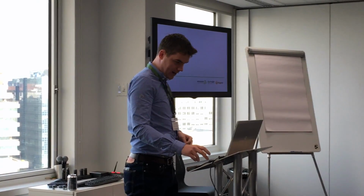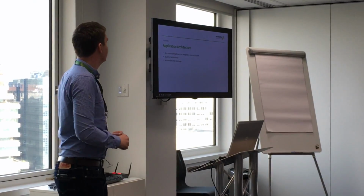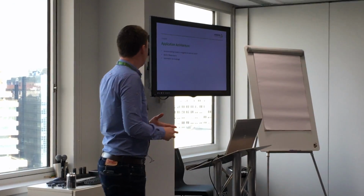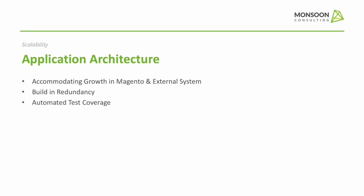Scalability. Scalability is about how the system can accommodate growth. And I'm going to cover two areas. The first one is the application. So all of the conversations around integrations impact the scalability.